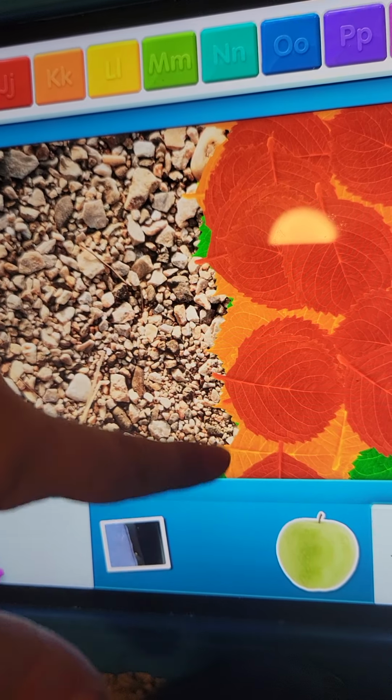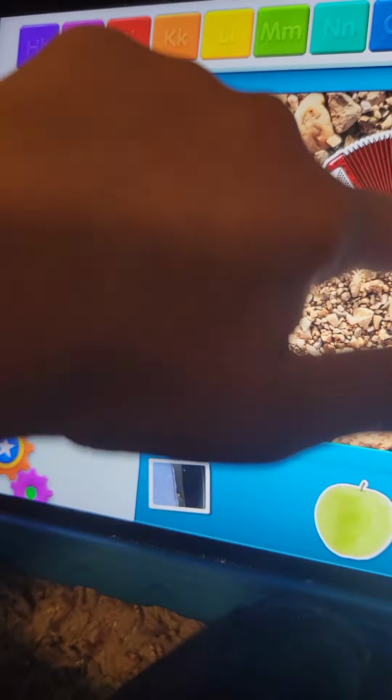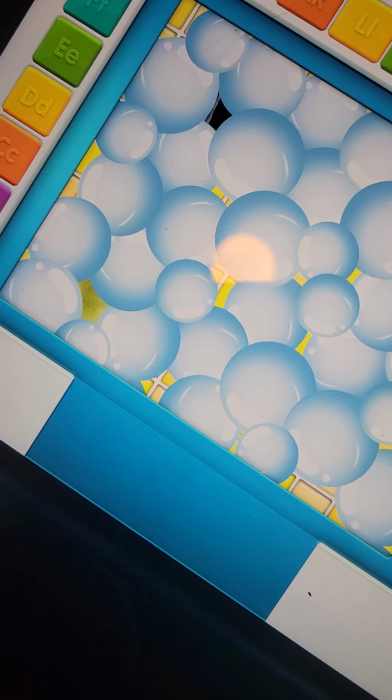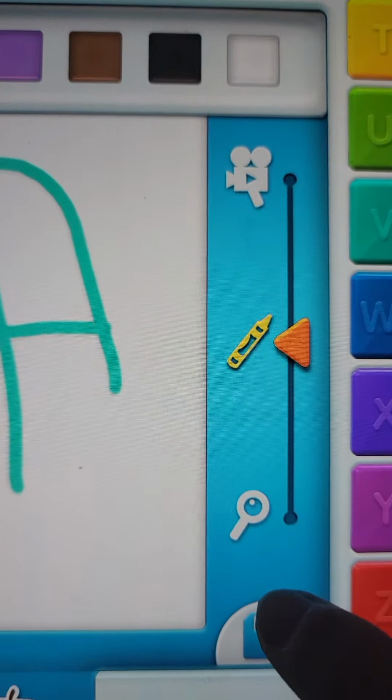Whistle, whistle, whistle. And then we know. Okay, and then in the blue tray. Hey, apple. Try to pick it with your finger.